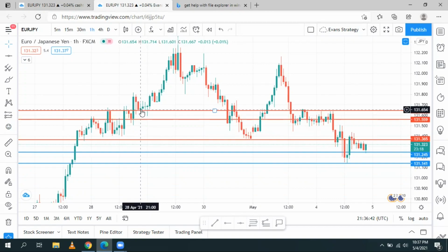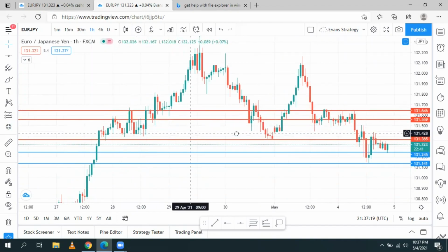The moment it breaks either one of them, if for example it breaks the ceiling, that ceiling that it broke will immediately turn to the new floor. It's no longer a ceiling because the market has broken it. Instantly, when the market breaks that ceiling, it will go and form another new ceiling. A new ceiling will now push it down. When it gets to the former ceiling that was broken, that former ceiling will now turn to a new floor that will now push it back up. Let me show you an example of what I just explained right here.